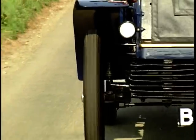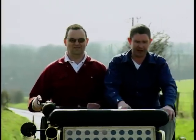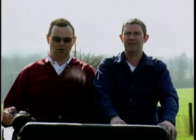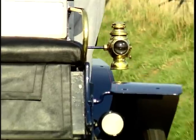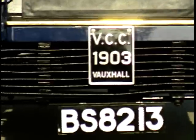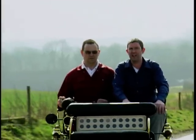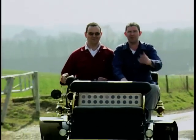And is there anything on this car that you'd find on a modern car? I mean, apart from the wheels, that's the only thing I can see, really. The coil sprung suspension is something that you'd probably find on a more modern car. Single cylinder, horizontally opposed. Horizontally opposed? Yeah. 4-stroke. Generating how much power? 5 horsepower. 5 horsepower, it's enough to get us up this hill.